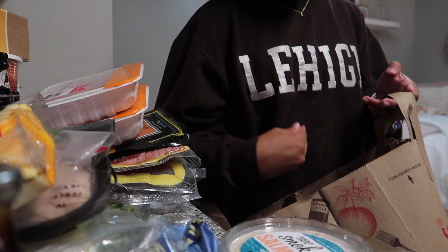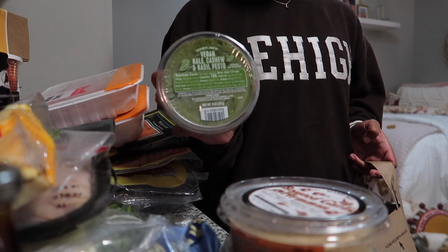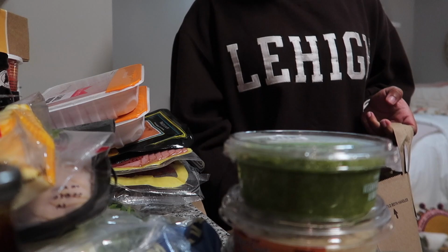For the dips, I got my smoked salmon dip, which I'm definitely gonna eat with those crackers. I also got this roasted garlic hummus, which I'm gonna have with my carrots and also the crackers. And then this I like to put on wraps. It's their vegan kale, cashew, and basil pesto. It's such a good pesto, but it doesn't leave you feeling greasy or heavy, because it has oil in it, but I feel like the kale absorbs some of it, so it makes it more hearty.